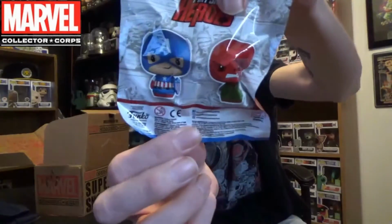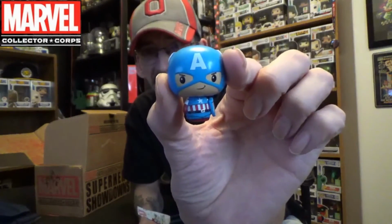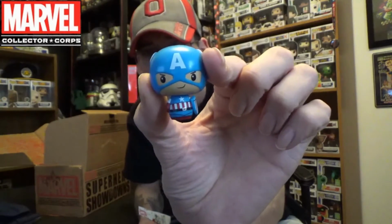All right, let's see what else we got in here. We've got a blind style bag. We have pint-sized heroes. And you can either get Captain America or Red Hood on this one. I'm sure I got Cap, but let's check it out because Cap's right on the front. And yes, that's what I got. It's Captain America. Very cool. I like Captain America. He's one of my favorites.